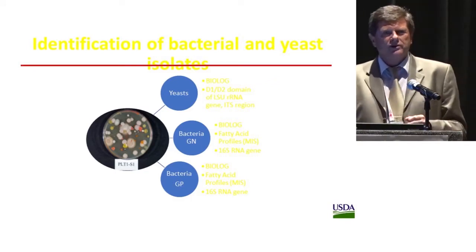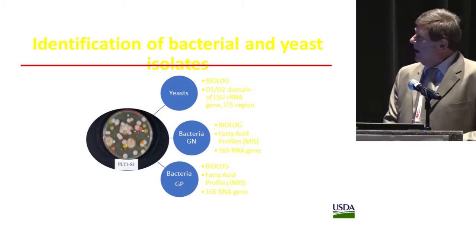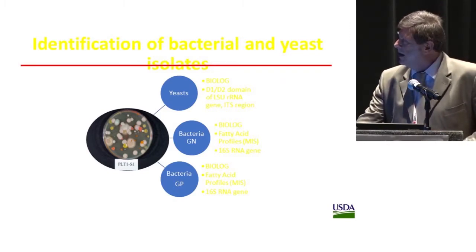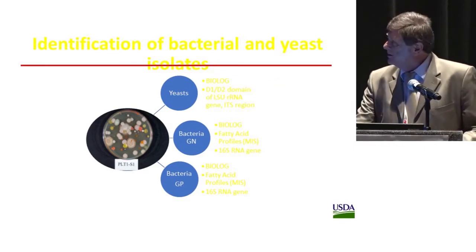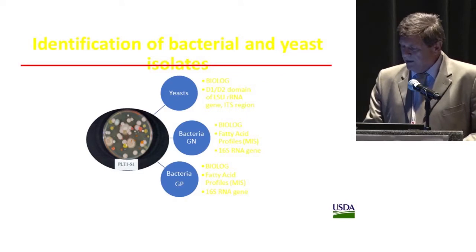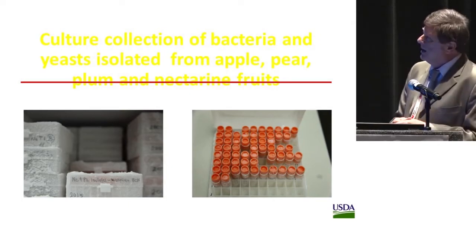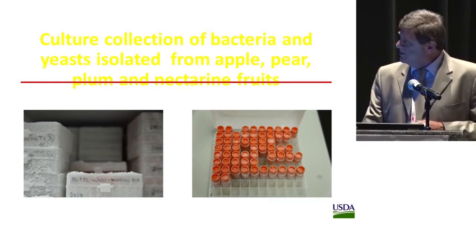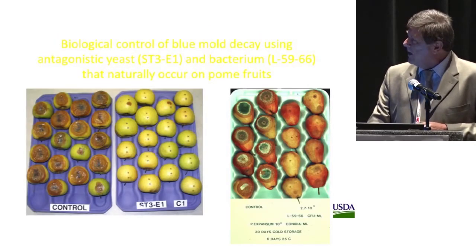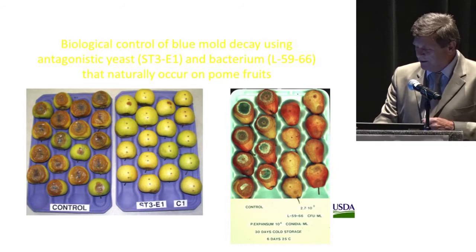So if you wash the fruit and you plate a dilution plate on agar media, this is more or less what you can see. In the first case, you could see a variety of yeast and some bacteria. In the other case, you can see there are also some fungi. We were mostly interested in yeast and bacteria, so we isolate them, purify them, and then we divide bacteria into gram-positive and gram-negative, and identify them by a variety of means, recently mostly through genetic identification. And then we screen them for antagonistic activity. You end up with a huge collection of bacteria and yeast isolated from a variety of fruit.